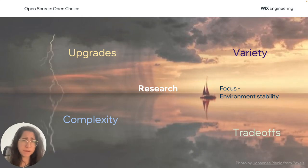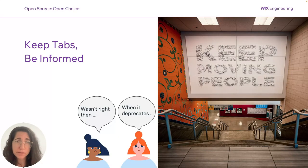And in the middle of everything, we have research, because whenever we want to do something new, we need to read about it. We need to make sure we know exactly what we introduce to our environment. This is true for DevOps in general, but also for open source, and I will explain. We need to keep tabs and be informed of what's going on. Because if we take examples of open source, maybe version 1.0 is not that great for our use case. Maybe it has a very big bug that we can't really afford introducing to the environment. So if we keep tabs and stay informed about what's going on with this project, maybe we'll find out that version 1.7 is the right fit and we can use that to our advantage. So this is one example.